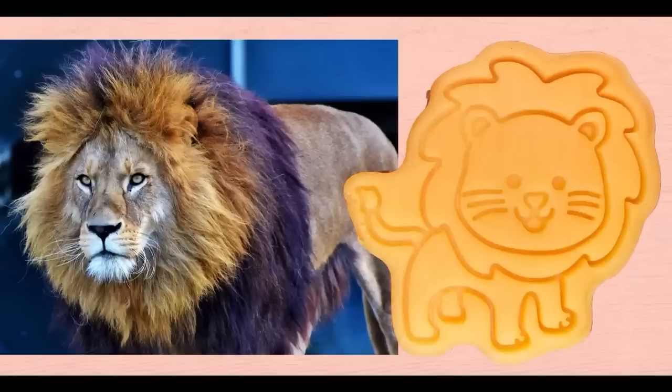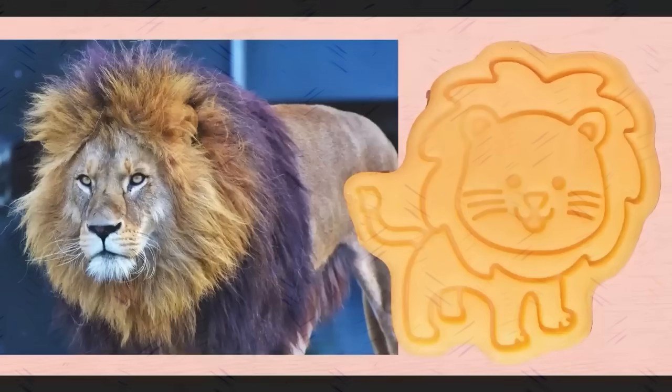Oh my, was that a lion roaring? Ooh, it's loud. Do you see that beautiful lion on the left? That's what a male lion looks like. He has a big mane. That's all that fur and hair around his face. He's a big jungle cat.